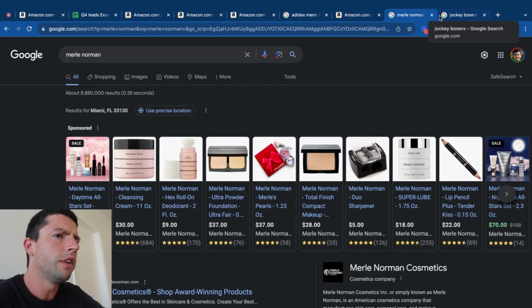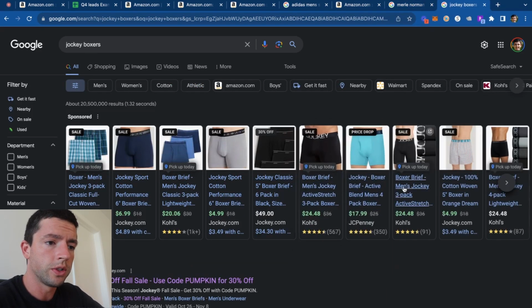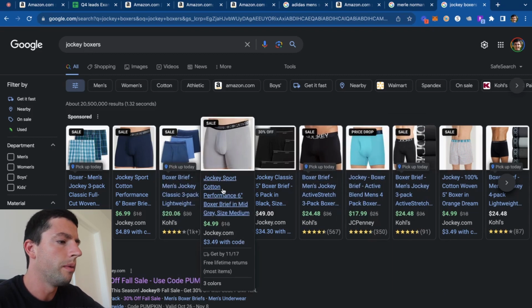And even occasionally some bigger brands like Jockey, we can see Jockey's pretty much only carried on a few websites. We can see JCPenney, Kohl's, Jockey.com. So we have a pretty good way to figure out where this inventory is coming from, and more often than not, the best discounts of the year are going to be during Black Friday, Cyber Monday.